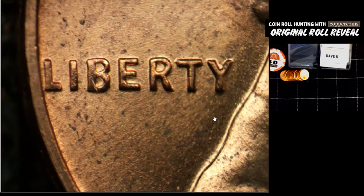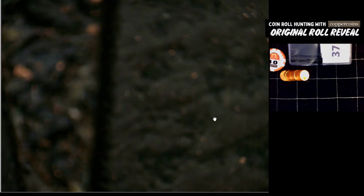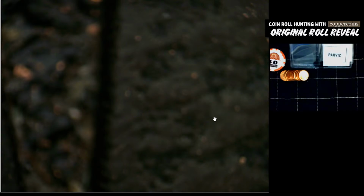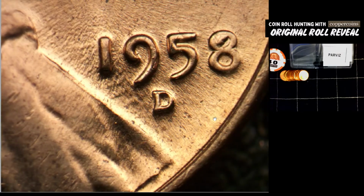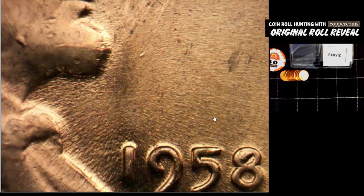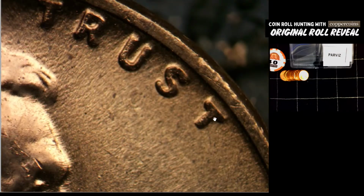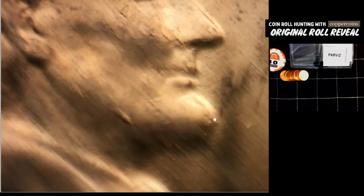That's why my number one email that I get through all of this is, I have a 1982D small date copper. And that's usually it. They don't send a picture, they don't send a weight, they don't send anything. And when I get them with a picture or a weight, they're usually 3 grams but obviously plated, usually zinc plated, because you can see zinc bubbles and stuff like that on them. Or they're large dates.